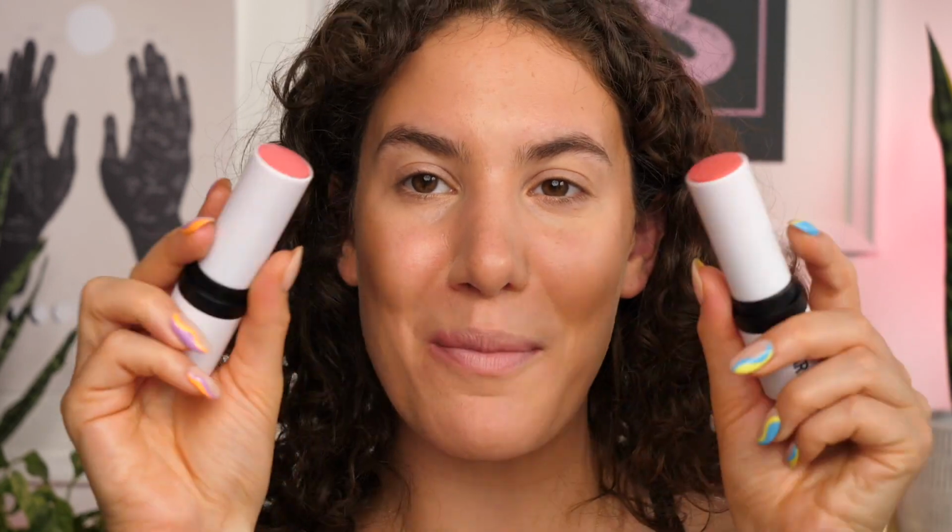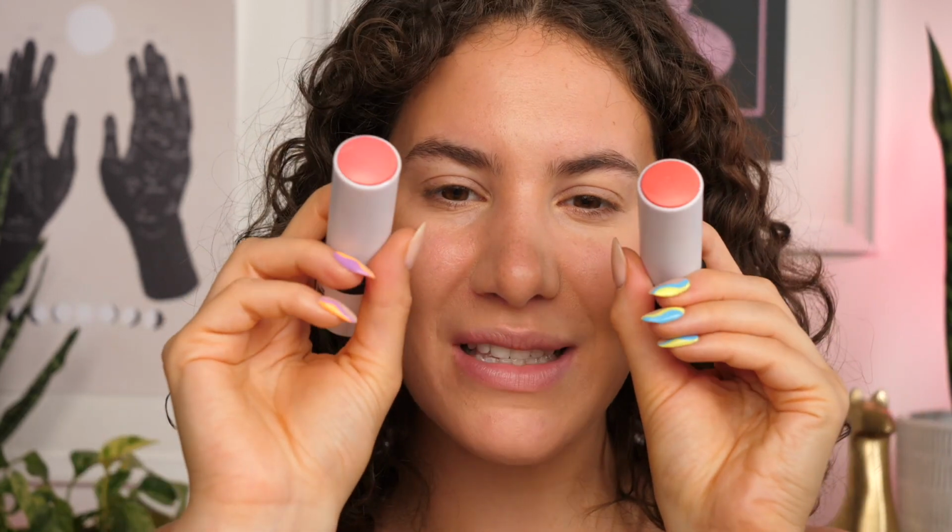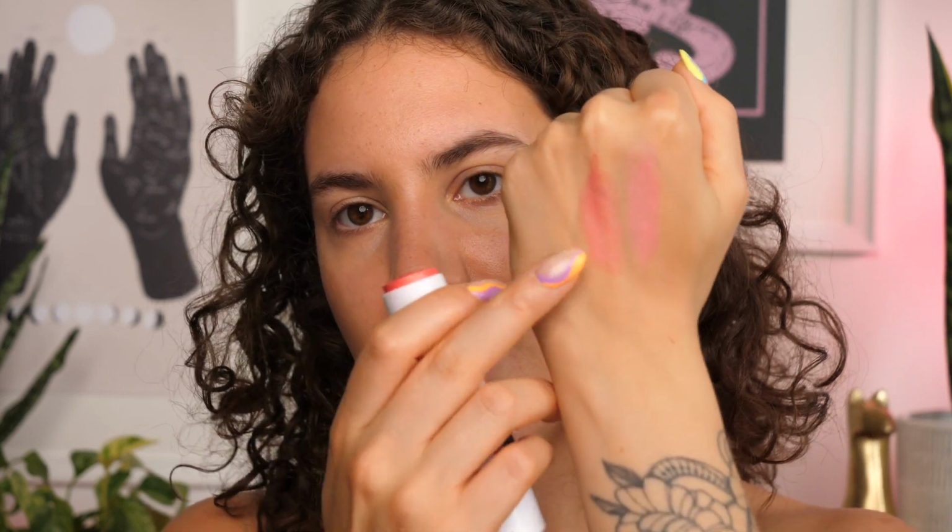Start off first with the Makeup by Mario stick. I have 2 colors here which really caught my eye. They are so beautiful and so up my alley again. They're both these like sunburnt, peachy, pinkish, corally shades. They're so beautiful, and they have the same type of really creamy texture. So this one over here is the shade Soft Coral.